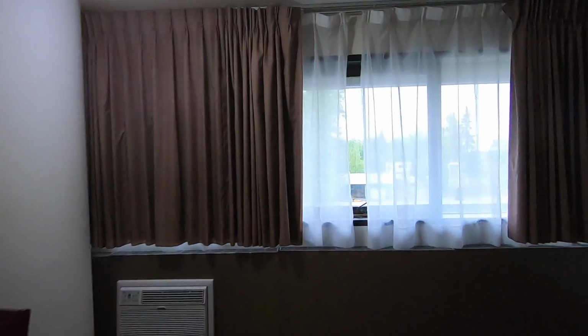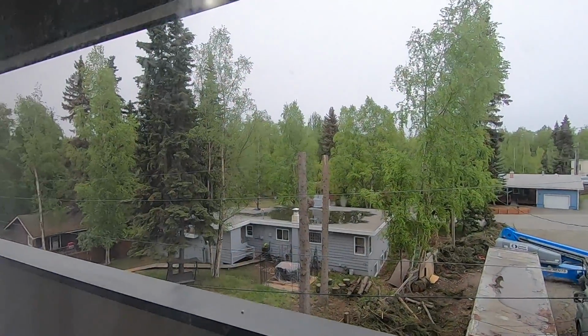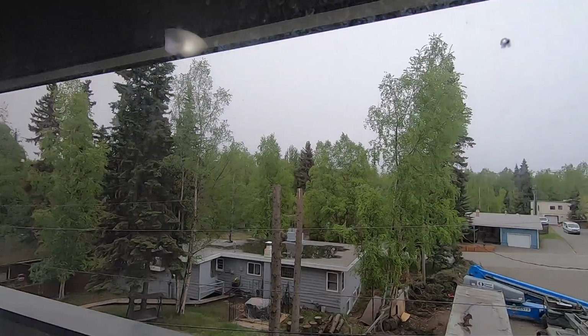All right, let's see what we got here. What kind of view? All right, I got the neighbor's house there. Looks like they're cutting some trees down. Okay, I'm gonna get settled in here. I need a shower and I'm hungry. It sounds like I can get some food delivered here. The restaurant is closed, so we'll see what I can come up with.